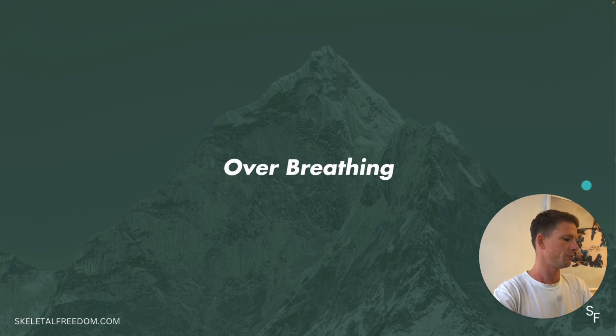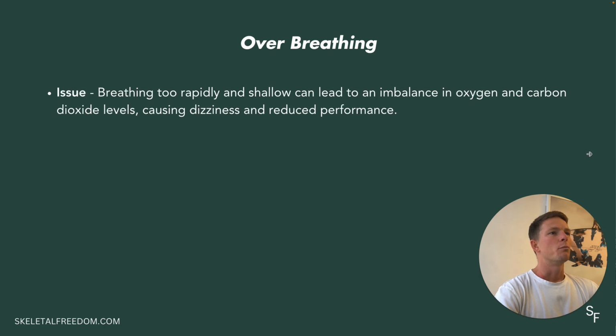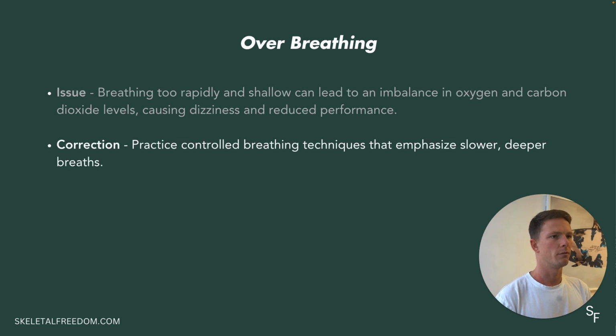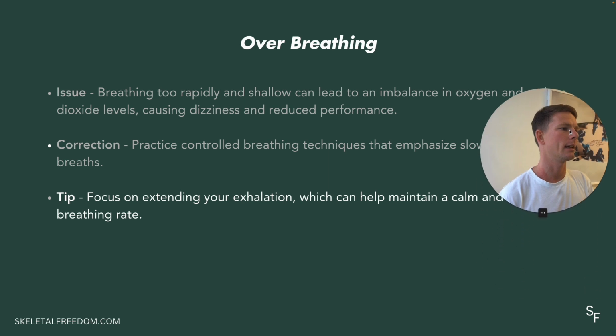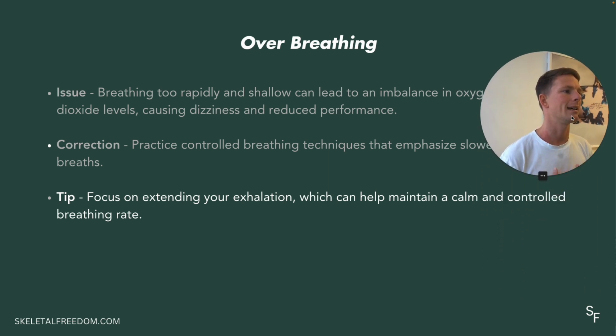Overbreathing. Issue: breathing too rapidly and shallow can lead to an imbalance in oxygen and carbon dioxide levels, causing dizziness and reduced performance. Correction: practice controlled breathing techniques that emphasize slower, deeper breaths. Tip: focus on extending your exhalation, which can help maintain a calm and controlled breathing rate.